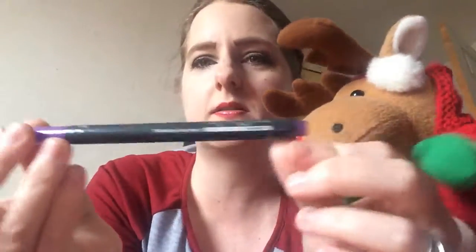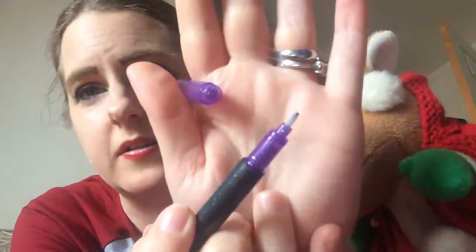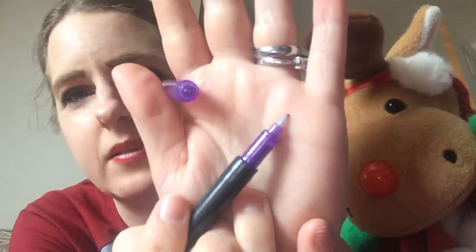It's 0.1 and this is in the colour lavender. Twinkling like stars. It has the colour down there. They're quite pretty, these are. They are gel markers, but they're glittery ones.